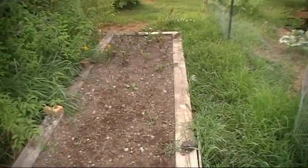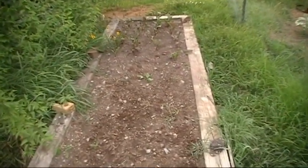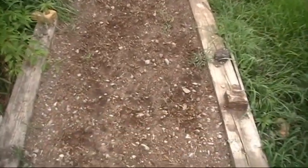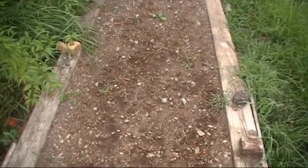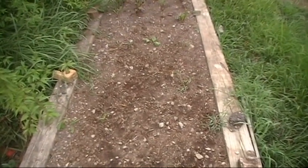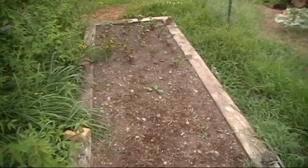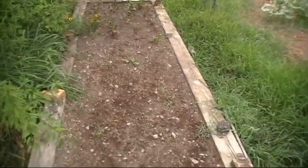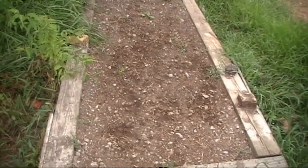Of course, this is beets at the end. I've had a few growing in a tray. This end down here I planted with beets. They're cylinder beets, something like that. They're the long cylinder shaped beets. I like them because that's good for pickling. You can slice them. We turned our garlic bed into a beet bed.